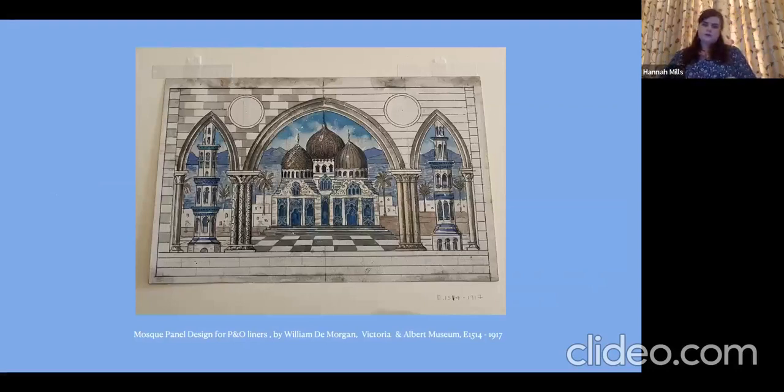So one thing I wanted to point out as well is his work with P&O to design panels for their liners. So we have the mosque panel here, and this is a design that you can see in the Victoria and Albert Museum's collection. So all of the pieces that I'm showing from the Victoria and Albert Museum's collection were donated in 1917 by Evelyn after William's death. And they are incredible because they chart not only his work with, for instance, P&O, also with Leighton House, but also the process in terms of the lustreware and the process that he was going through in creating that.